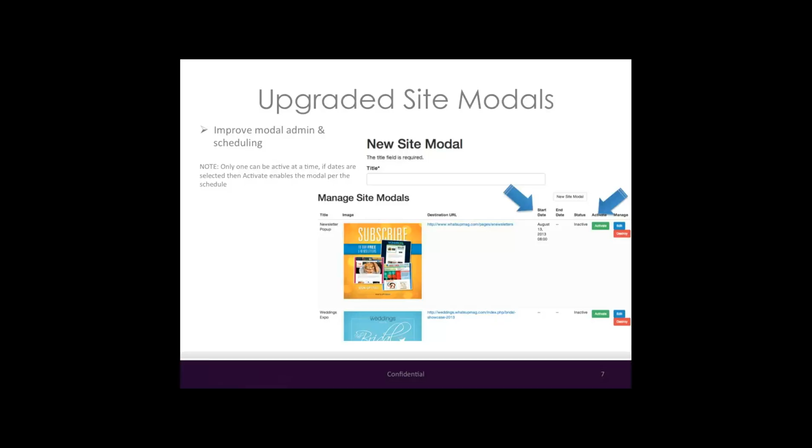There was a little inconsistency that was happening there before. That should be rectified here. However, if you activate, deactivate, activate, each time you reactivate something, it serves to restart that clock.